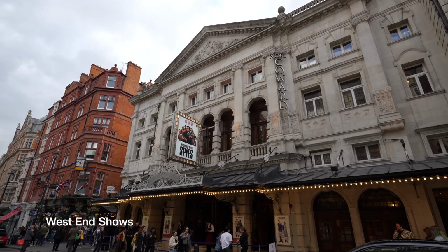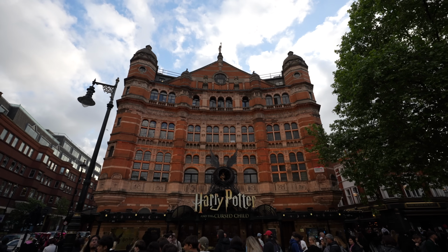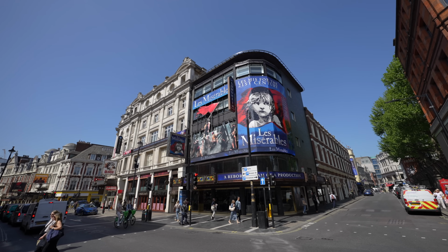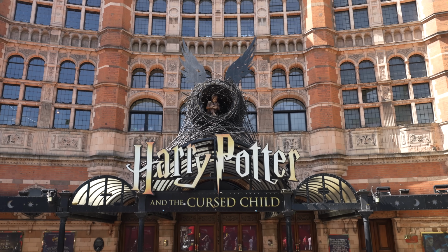First up, catching a West End show is one of the most memorable things to do in London. From long-running classics like Les Miserables to newer hits like Six, there's something for everyone. Be sure to book in advance or try your luck with the same-day tickets.